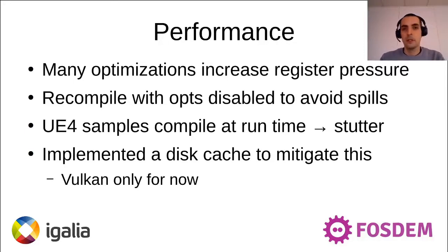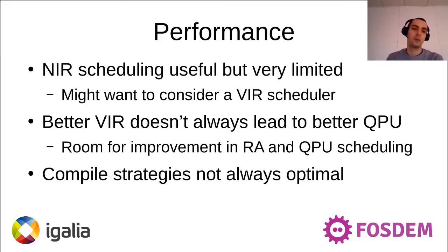We implemented a cache on disk. Basically, if you run the same application or game several times, the first time it compiles and saves the outcome to disk. The next time it checks if it is available on disk and gets the outcome without going through the whole process of compiling the shaders, which can be somewhat slow. For now, this cache is only on Vulkan, because we found the cache was more important there.